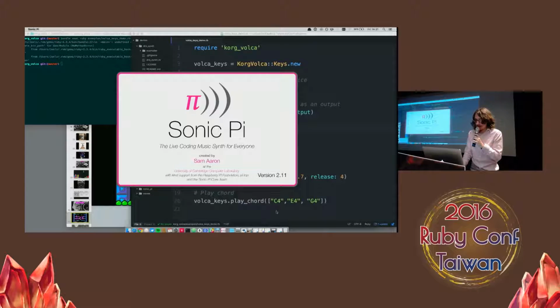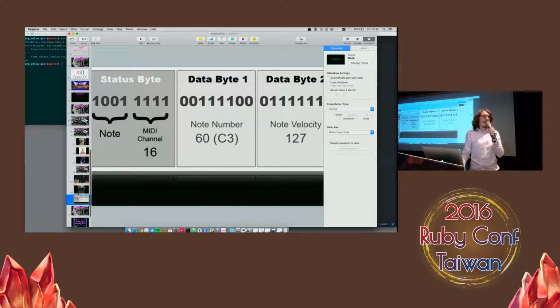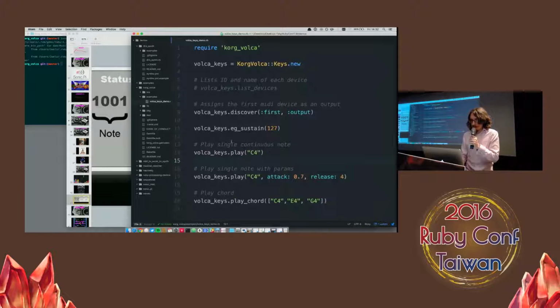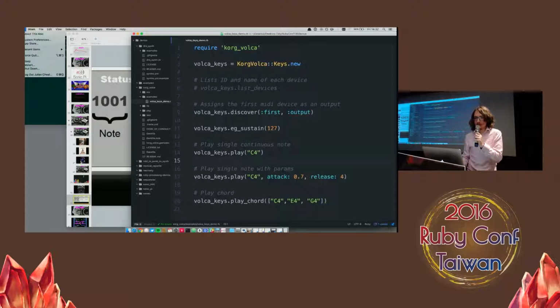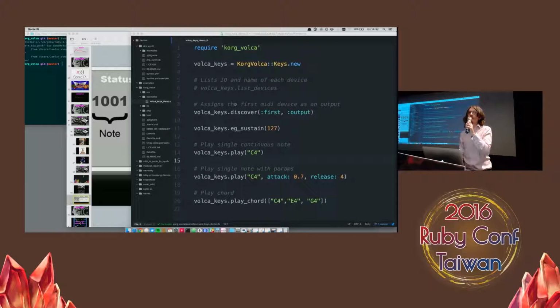Let's try this again. I don't know what to do. None of my demos are working. How about I quickly reset this, and then let's all hope and pray. While that's resetting, does anyone have any questions while I reset my computer and pray to the demigods that it works?